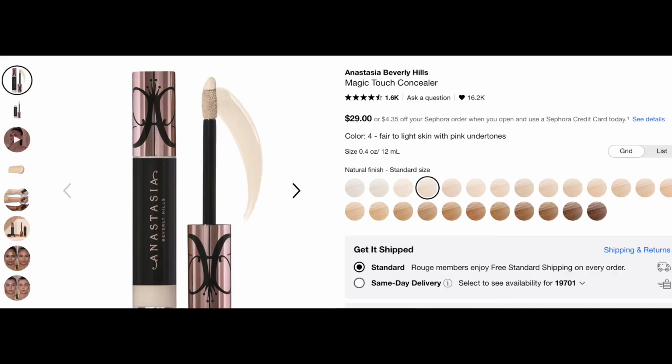For concealer, if you remember, I picked up a wrong shade, so I went back. I'm concerned that this shade is a bit too light. First I went too dark, then I went too light. I'm having a heck of a time. But we're going to make this work.